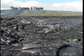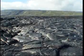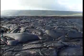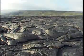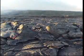Here, a Pohoihoi flow filling a small depression grew nearly 6 feet high in just 4 hours. It advances as a series of lobes that inflate to become part of the main flow. By quickly developing a solid crust, Pohoihoi flows can preserve heat and advance great distances. Most Pohoihoi flows tend to advance very slowly, covering only a few hundred feet per hour.